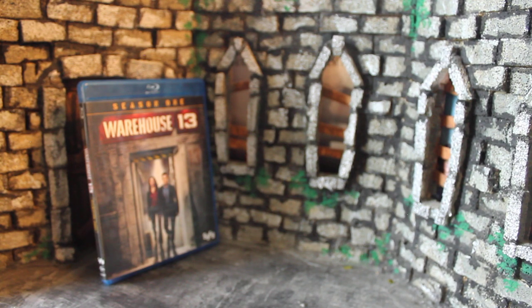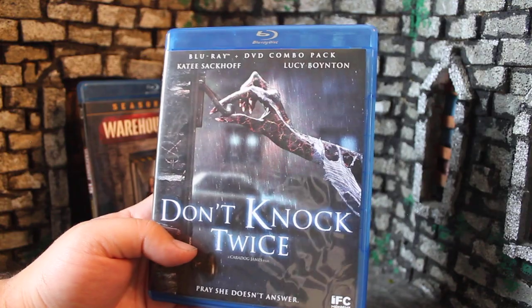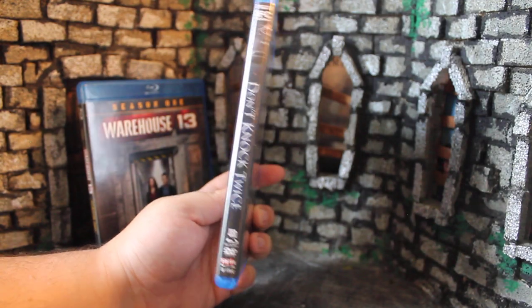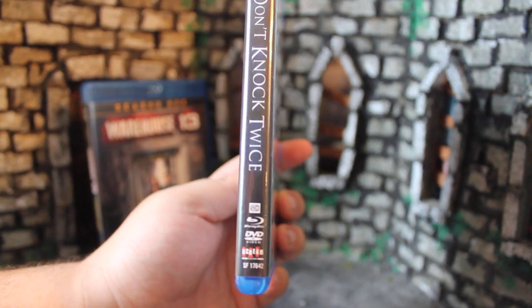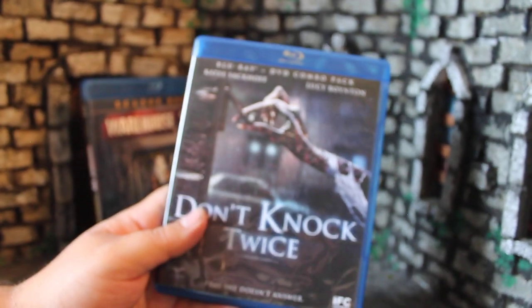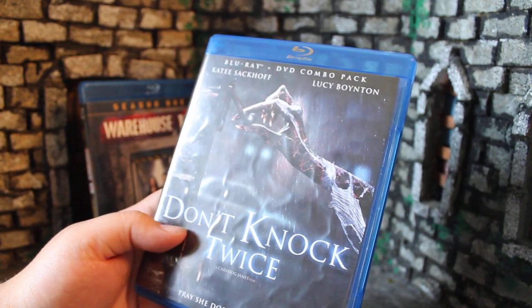Up next, we have Don't Knock Twice. This is IFC Midnight, and if you can see the spine there, also Scream Factory. So a Scream Factory Blu-ray for only $1. This will be great. I have a bunch of Scream Factory movies in my collection.